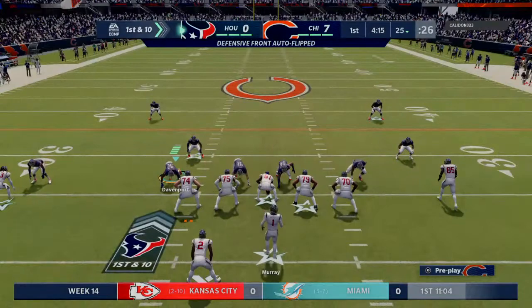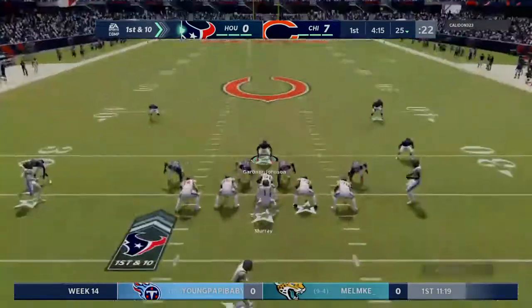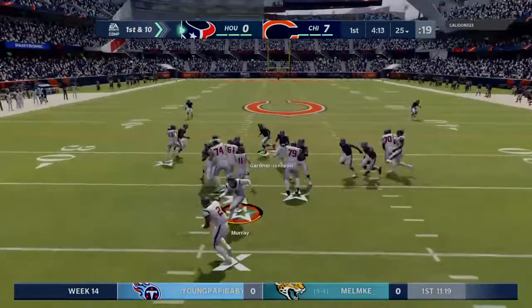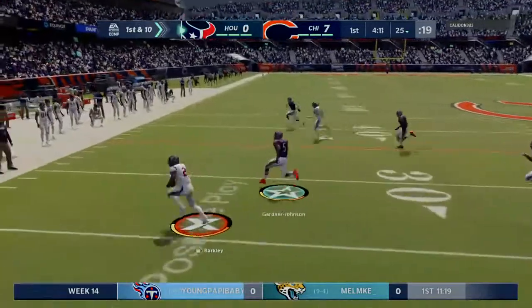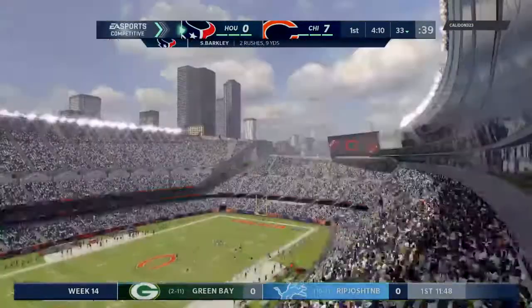Ready to go here for their next drive. They had the interception last time. It led to the opening touchdown. So now 7-0 the score as they start 1st and 10. They'll start out on the ground. It's Saquon Barkley. And he'll be out of bounds across the 30-yard line.